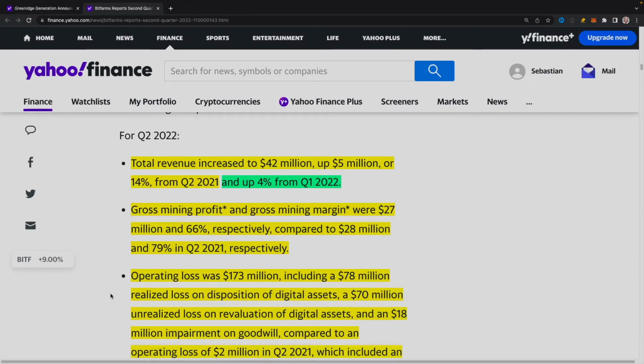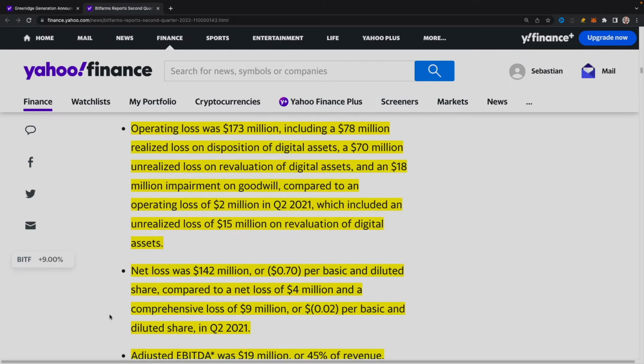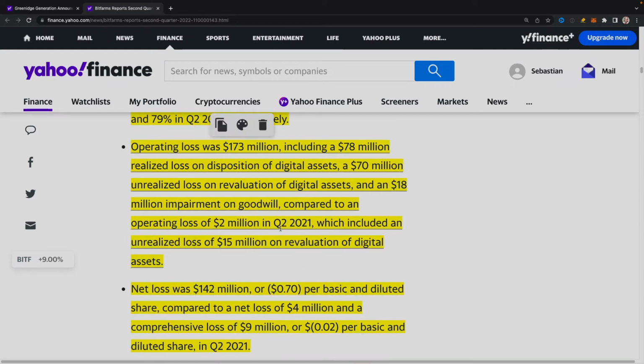Gross mining profit and gross mining margins were 27 million and 66% respectively, compared to 28 million and 79% in Q1 respectively. So obviously margins have fallen to 66 compared to 79. Operating loss was 173 million, including 78 million realized loss on disposition of digital assets. So they obviously had to sell assets, and 70 million unrealized loss on revaluation of digital assets. So they sold it, and then they also had to, excuse me, revalue those coins that they currently have. And an 18 million impairment on goodwill, compared to an operating loss of 2 million in Q2, which included an unrealized loss of 15 million on revaluation of digital assets. And that should have been probably Q1, I'm guessing they're comparing it to.